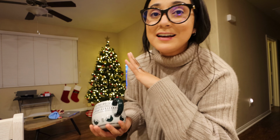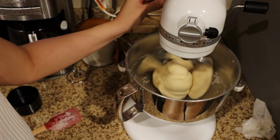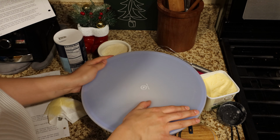So now we're gonna get started with baking. I'm gonna change out of this turtleneck because baking is going to be really hot. I'm not gonna cover it with plastic, but I'm just gonna use a plastic lid. And I'm going to let this rise for 1 hour.